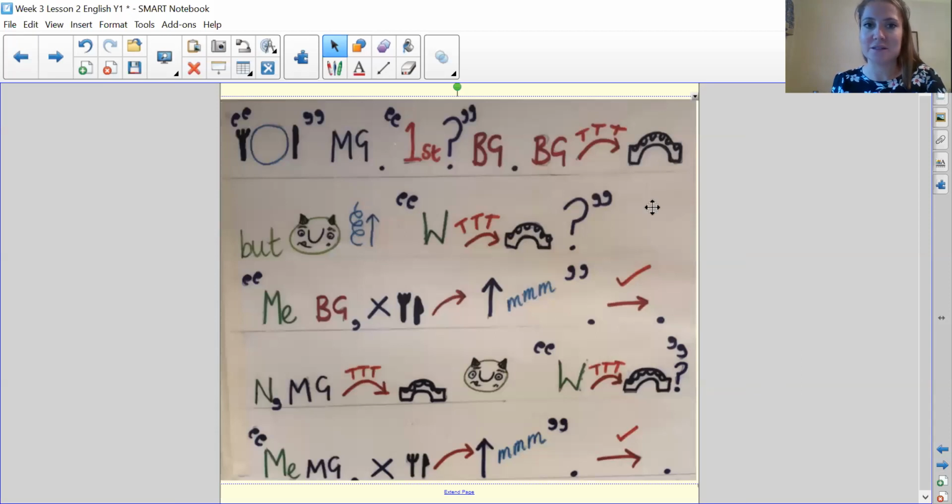Okay, let's remind ourselves of the story. So here, I've snipped the middle part of the story map. So let's remind ourselves, we've got our speech marks, haven't we? And the way we remember them is 66 and 99, don't we? Try and help us remember.